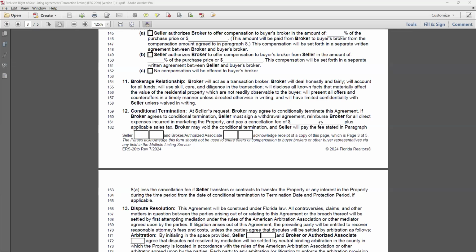I have seen agents put 0 here. That's crazy. Why would you put 0? Never put 0. What do you put, Gabi? 500. I'm sorry, Gabi, did you say 5,000? 500. I'm sorry, did you say 1,000? Okay, 1,000.